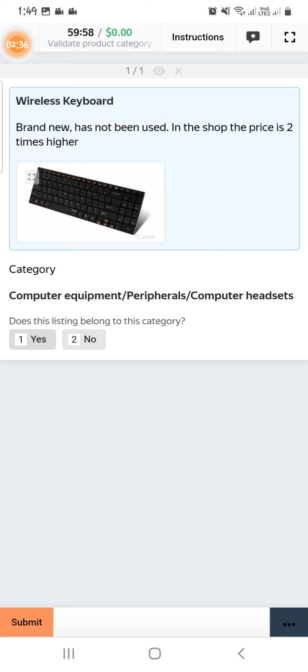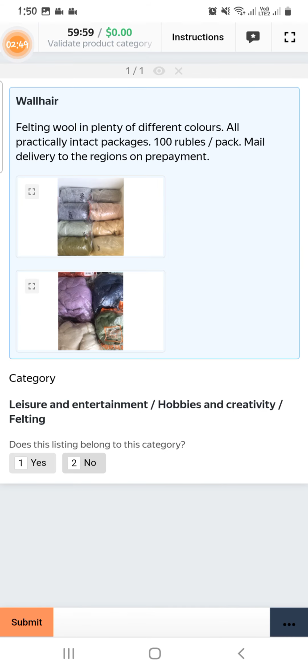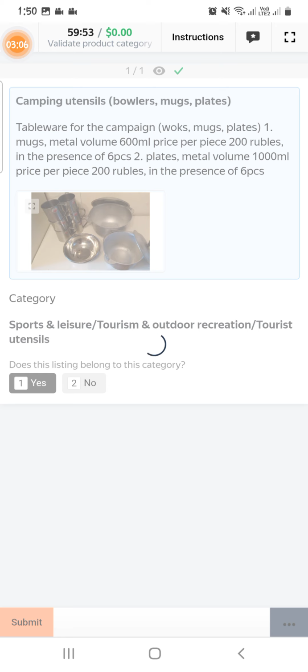Next one is a keyboard, computer equipment, yeah. Peripherals, computer, headset, so no, the two categories do not belong to the keyboard, so select no. Next one is wall hair. Luxury and entertainment, hobbies and creative fitting, so yes, it belongs to this category. The next one is luxury and sports, so yes, it belongs to all these categories.